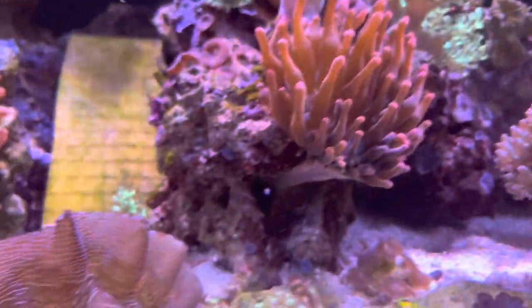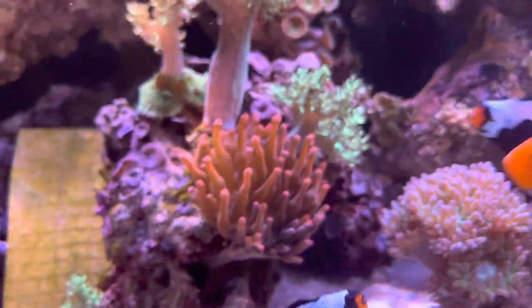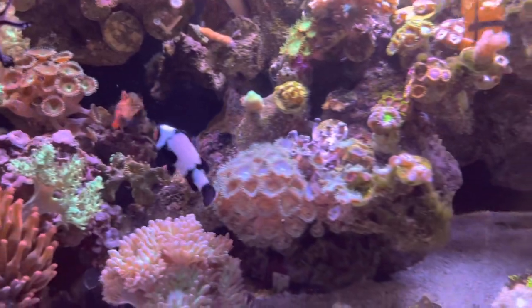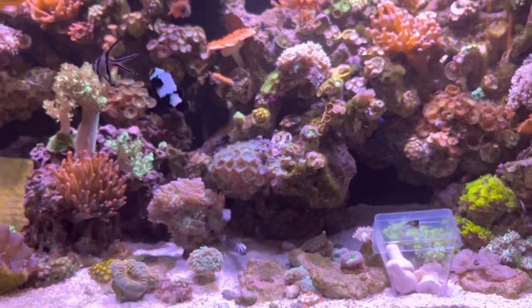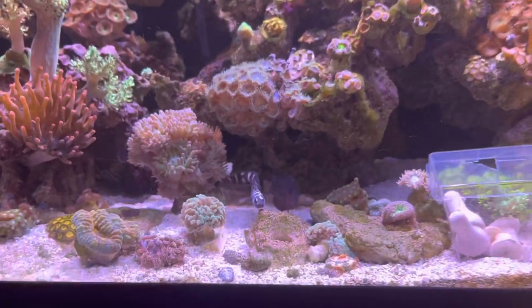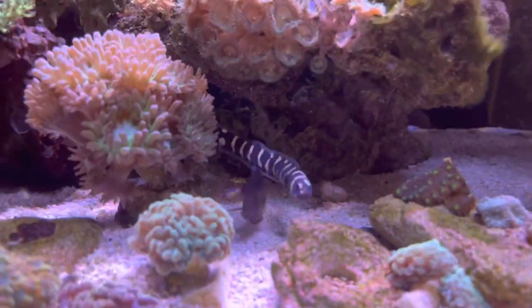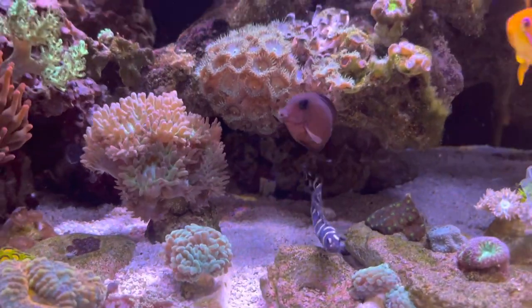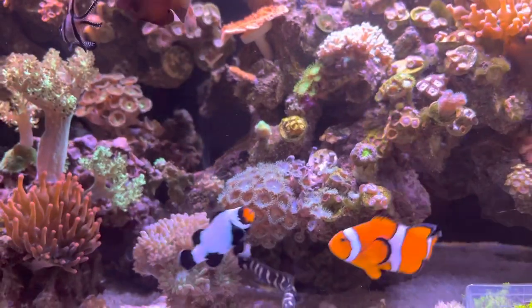But yeah, that's a bit of a species spotlight on how I keep my Mandarin alive. Like I said, the main focus literally just is food, keeping them alive. If there's any other fish that you see in my tank that you're interested about or want to know a bit more information about, let me know, and we can do a bit of a spotlight and walkthrough on certain types of fish.